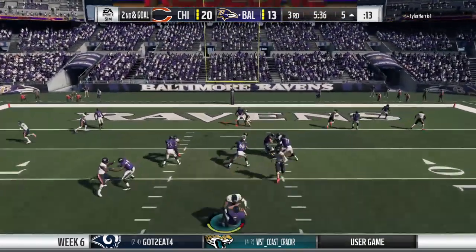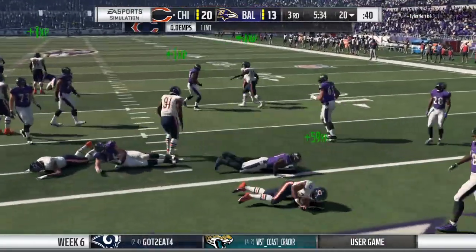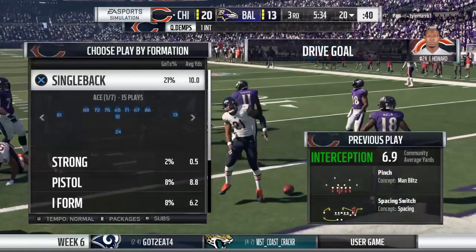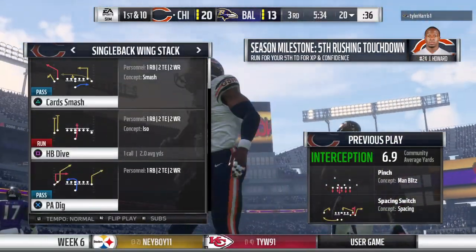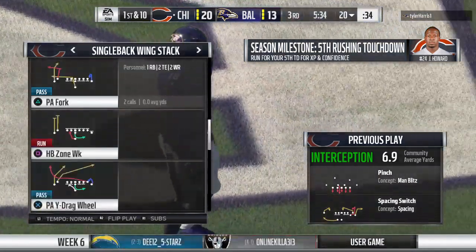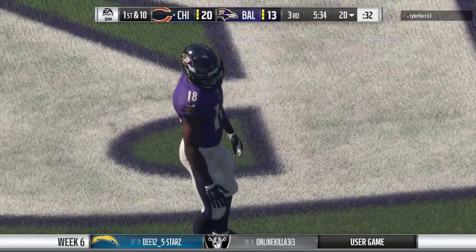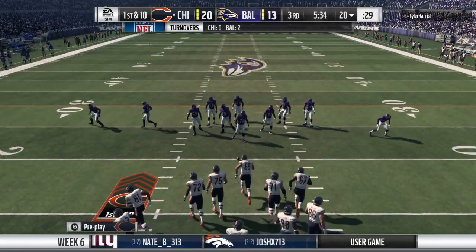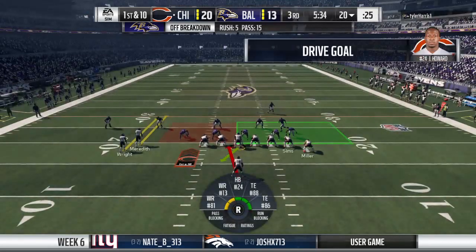Second down, Flacco now. Looking for Perriman, and it's intercepted. Picked off by Quentin Demps. And a big turnover there as his guys will get the football back. Oh, timing is everything on a route like this. He tried to drive that football into a tight spot. And if you're a little early or a little late, chances are there's going to be someone there. And sure enough, this one's going the other way.